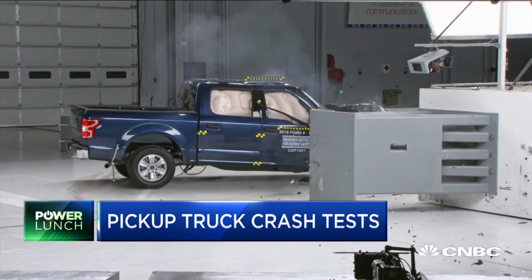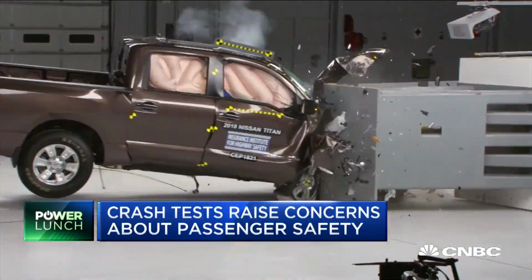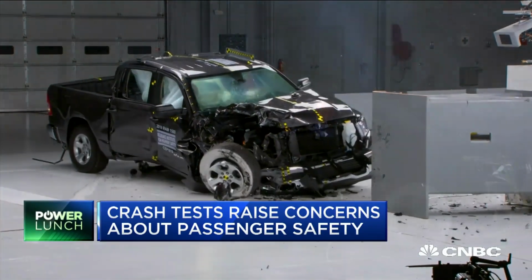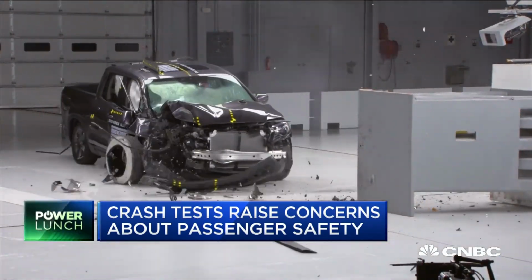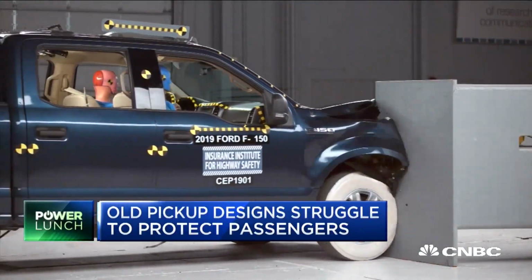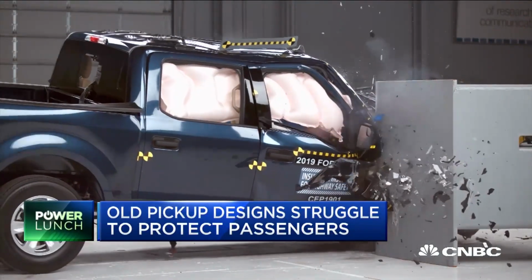These tests are important because more and more people are using pickup trucks for everyday travel. It's not just a work truck or restricted to certain areas of the country. So when the IIHS conducted these crash tests, and they did it with 11 pickup trucks, they tested how the passengers were protected when the right front corner of these trucks hit another car or an object at 40 miles per hour. And the conclusion: those trucks with older designs, well, they struggle to protect the passenger.